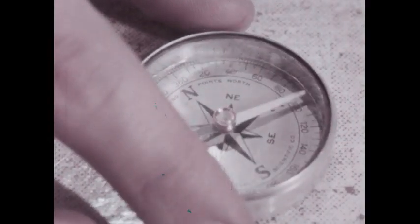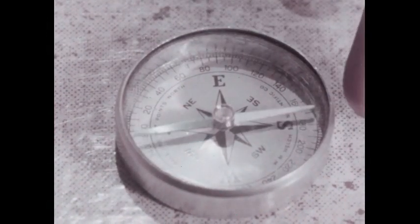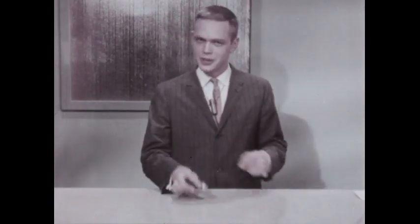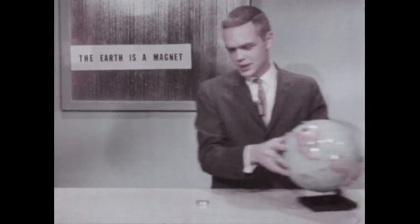A compass is a very useful device. There are several kinds of compasses. Here's the kind you may have seen before. A compass needle is a magnet. And its N pole points toward the north, and its S pole toward the south, helping us to find directions. A compass needle points north and south because the Earth is a magnet. The compass needle is attracted by the Earth's magnetic poles.